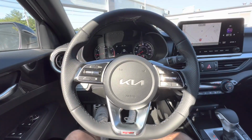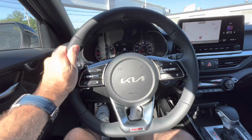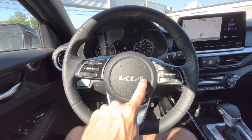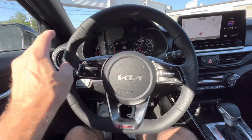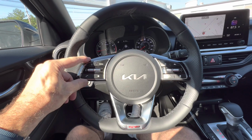All right, here we are with the Kia steering wheel. We have a nice fake leather wrap steering wheel. Feels good, nice 10 and 2 notches. The Kia badge in the middle. There's no action on the horn button at all. That's all right. We have flat black over here for your telephone and voice commands.